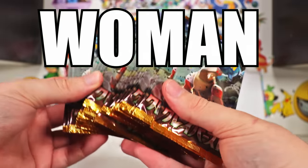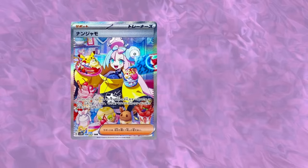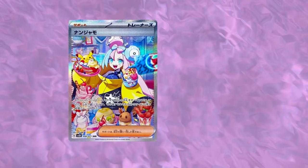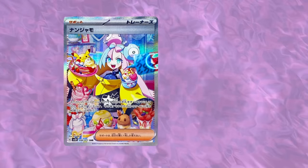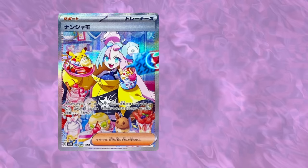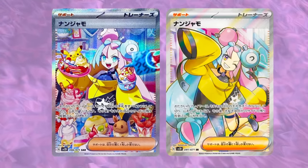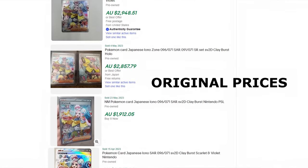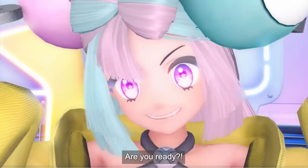Basically, if a set has a female character, the set is worth more money. And this set has this card, which is actually a really cool looking trainer. That is the ultimate card that we're looking for today, but the second most expensive card out of these sets, I believe, is still the same trainer, just the slightly less rare version.